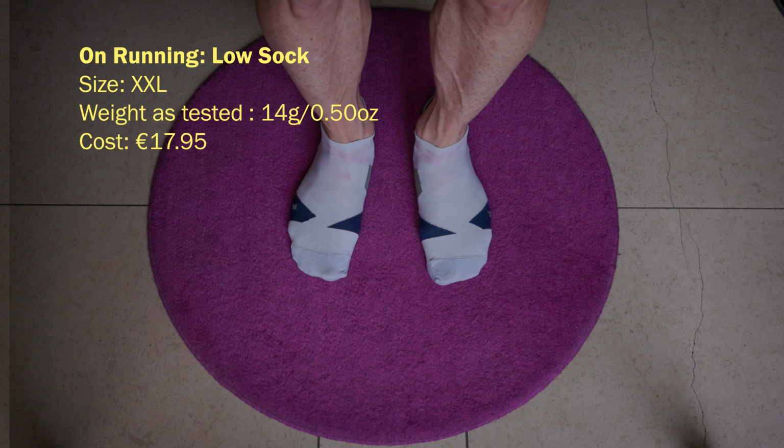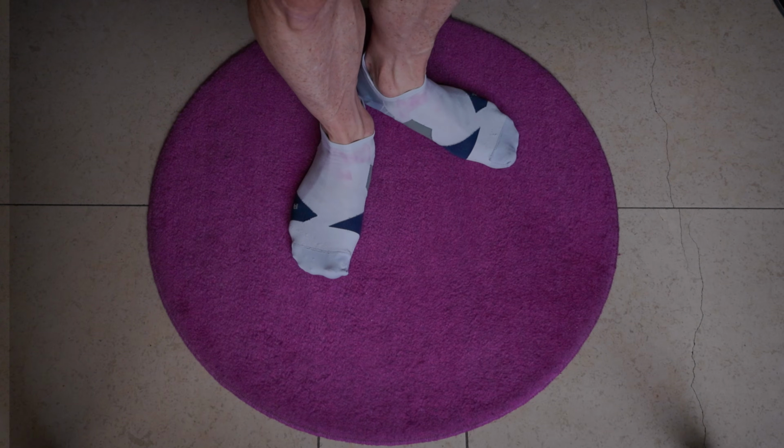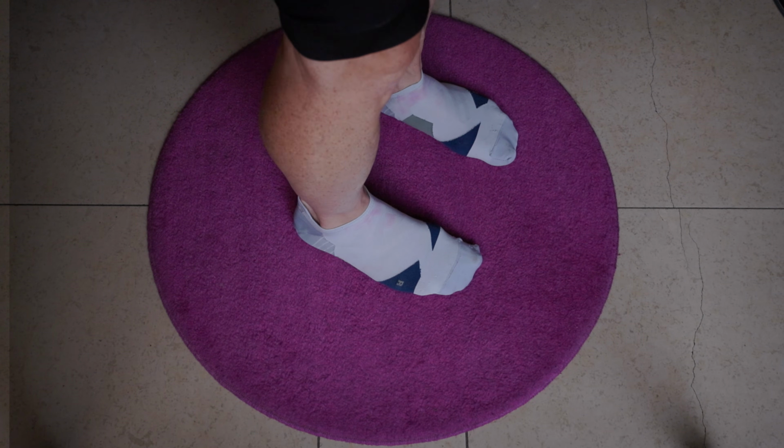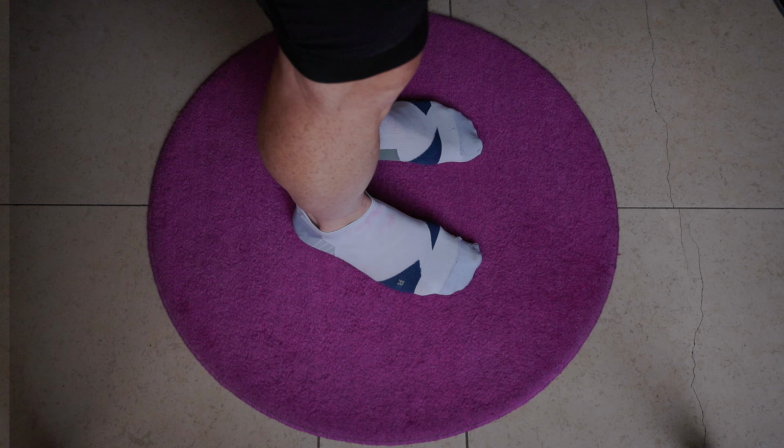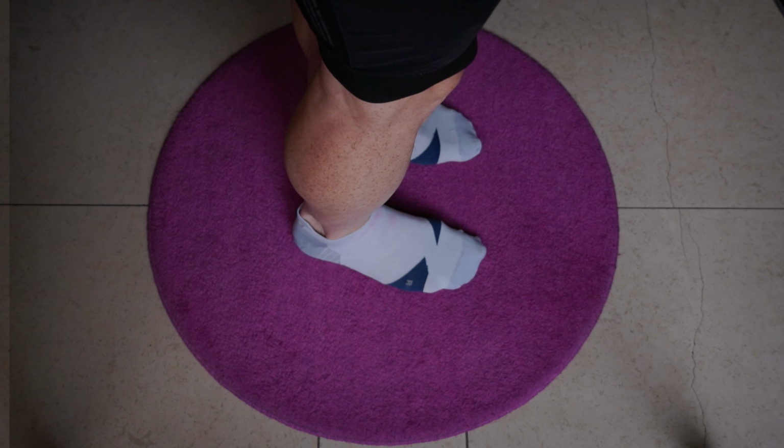More likely I'll get a couple more pairs of these, the low sock. One of the things I do like about the On Running socks is they're available in XXL. And this is a lightweight sock. They're not mad money compared to the usual. On Running are at the premium end, but if you want a good pair of socks and you want a low sock, these are pretty good.